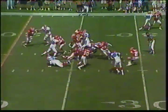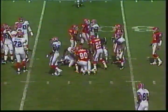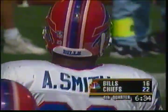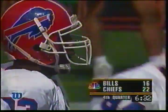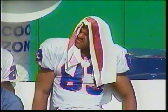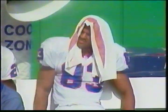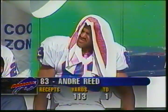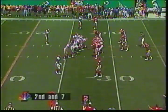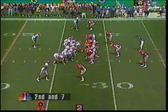First and 10, Antoine Smith. Hit quickly, but he still gains a few. With Andre Reed out of the ball game, the threat on the outside is not as great. Eric Moulds is going to now have to play and produce the type of plays that Andre Reed has, and Quinn Early has to continue to come up with the consistent play that he has so far in this ball game. But they really need a big play from Eric Moulds in this ball game.